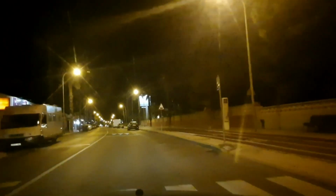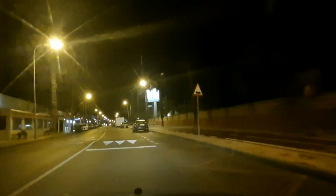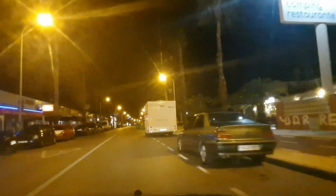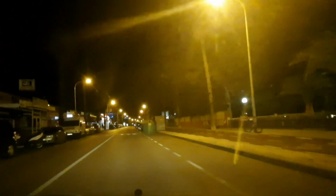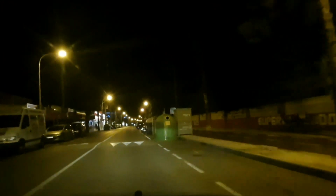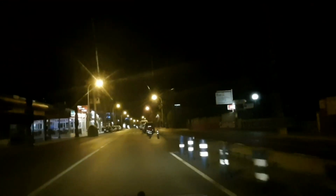As you can see right now, during the night time, there are some of the bars open, but the rest of the street is quite empty at this time of the day. All the restaurants at campsite and some local small bars are still full with people, but on the streets there is no one.